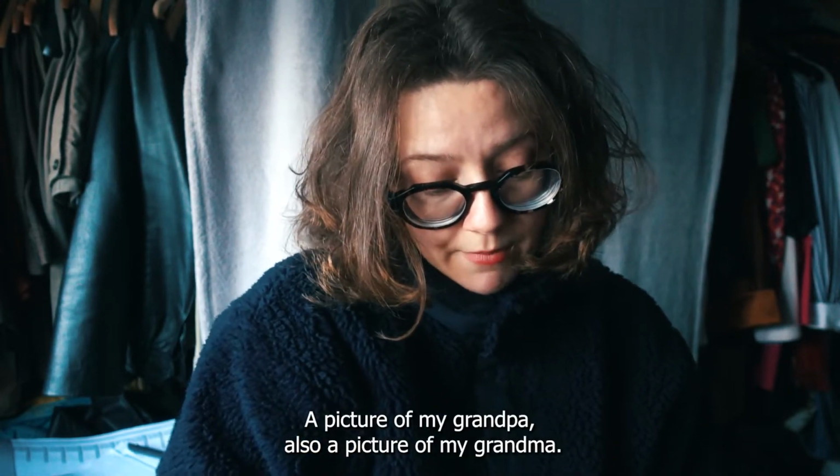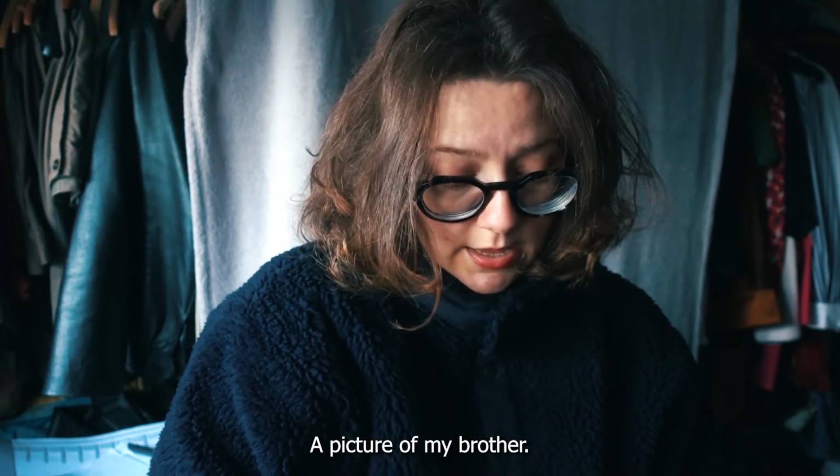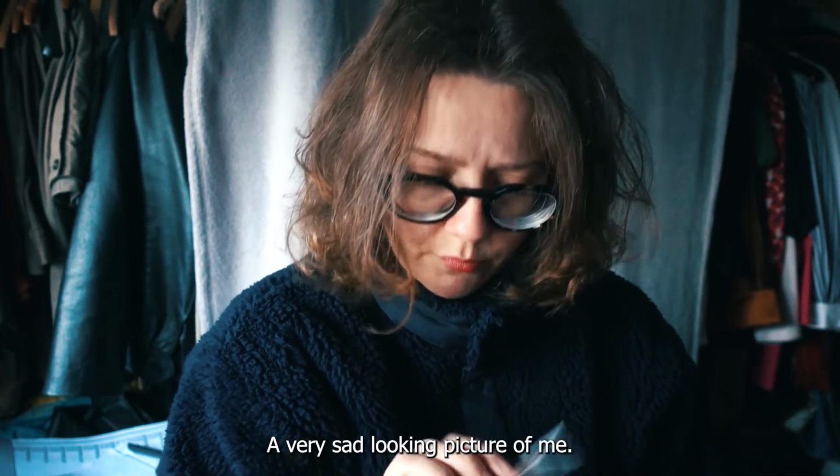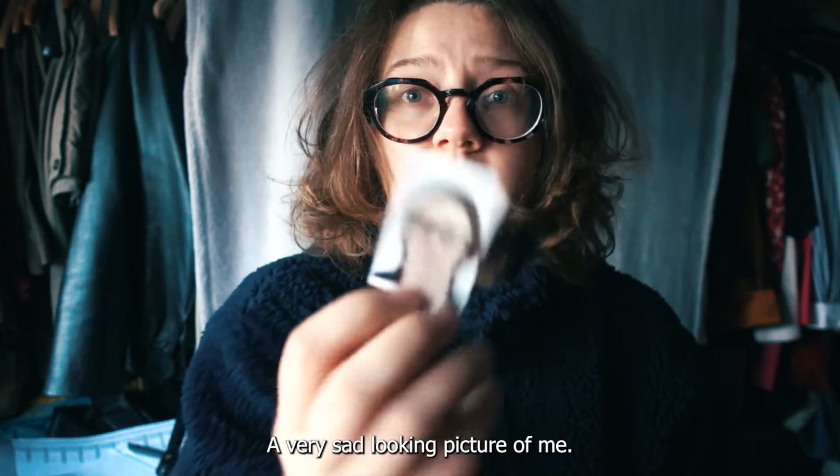Picture of my grandpa, also a picture of my grandma, a picture of my brother, a picture of my mum. A very sad looking picture of me.